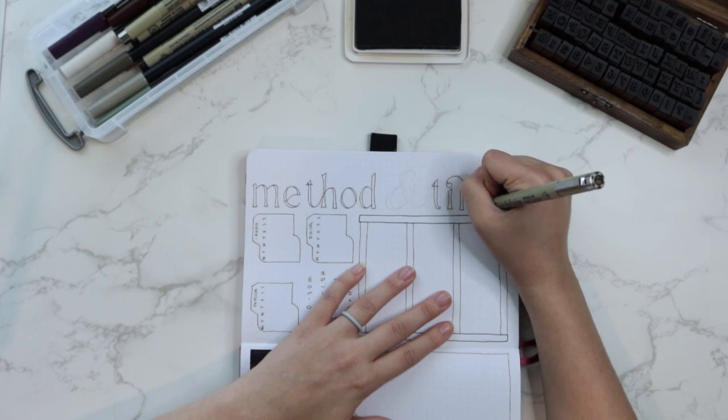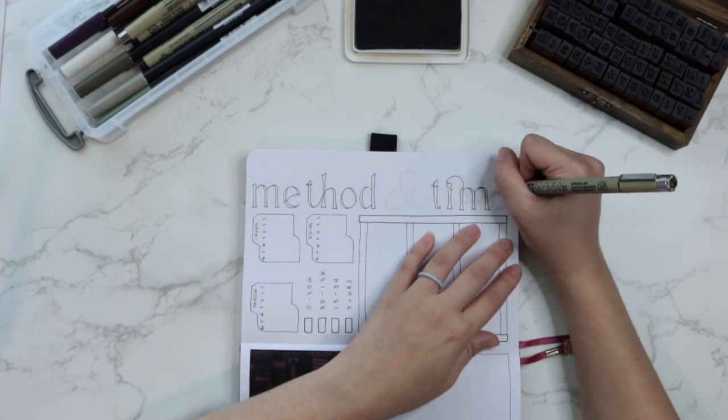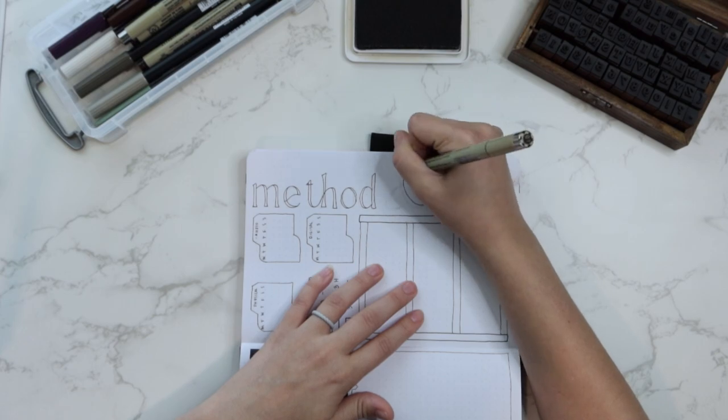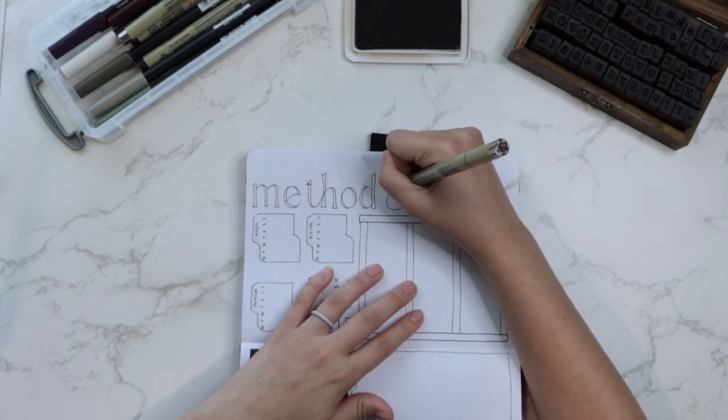If you'll notice here next to where my time is, I stuck my arm in my ink pad when I was stamping to be read. And so there's a giant ink smudge over there on the corner of my page. So that's cool.